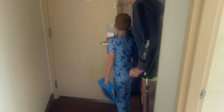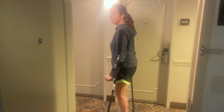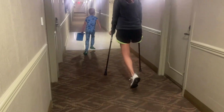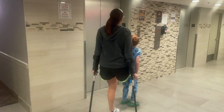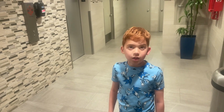So at the Stadium Hotel, they do give you tickets for complimentary breakfast, and I believe it's up on the top floor, on the ninth floor. All right, let's go, guys. Eve does not like these elevators because when you get to your floor, it literally waits 10 seconds to open up. Kind of scares her.